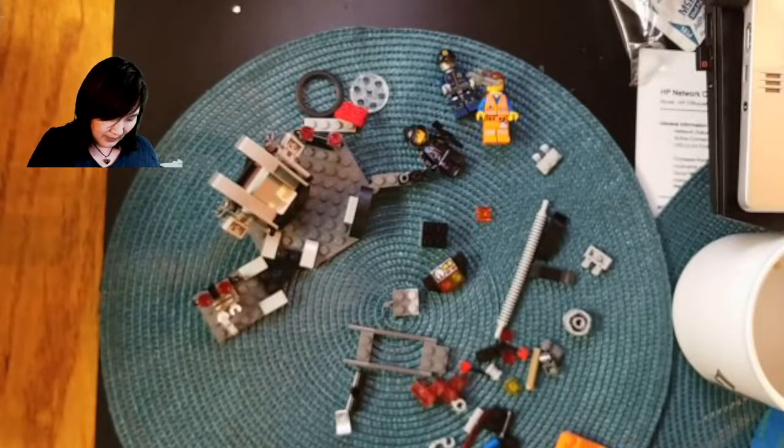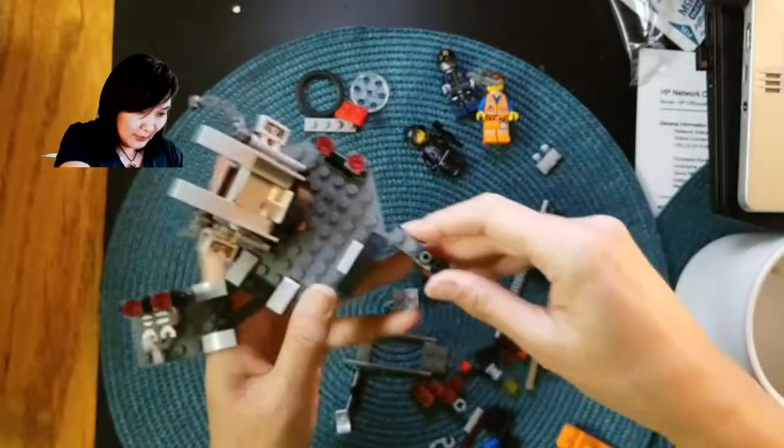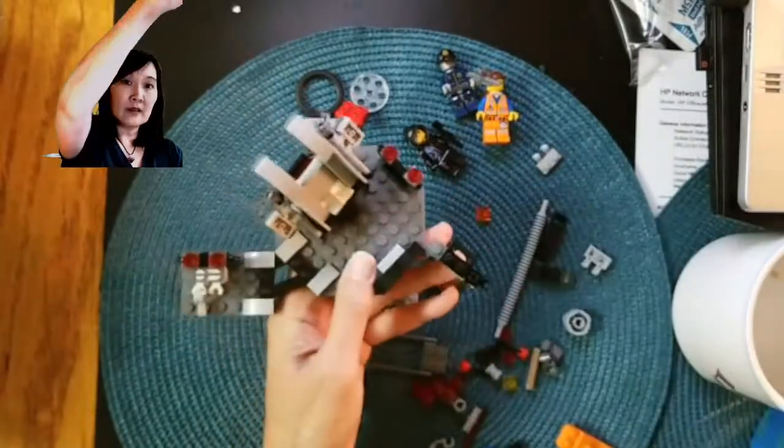Let's see, what am I missing here? I feel like I'm missing something. Yep, there it is. I'm missing on this side. I'm supposed to put the bar. There it is. Here, I'll zoom in a little bit.